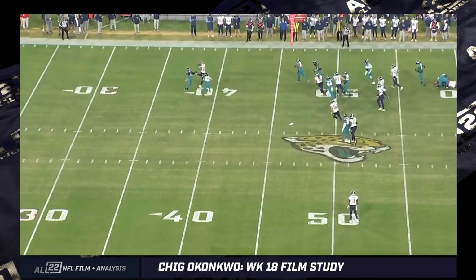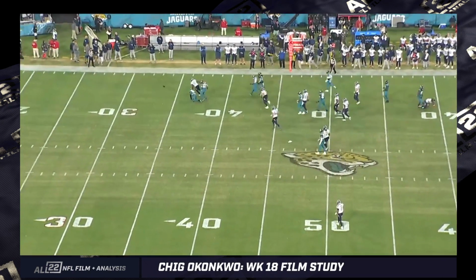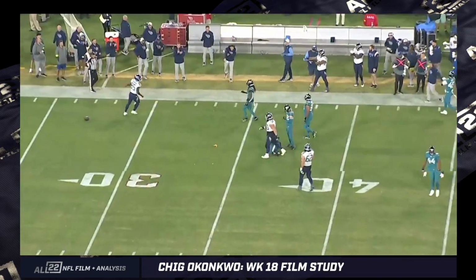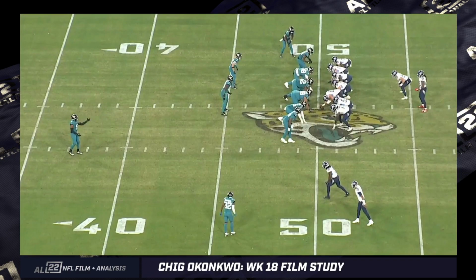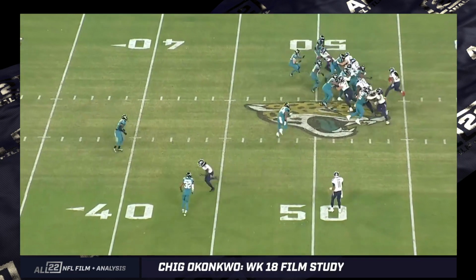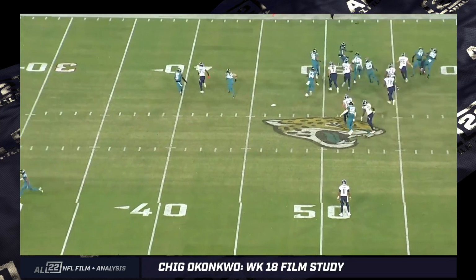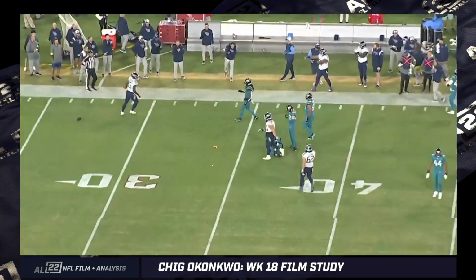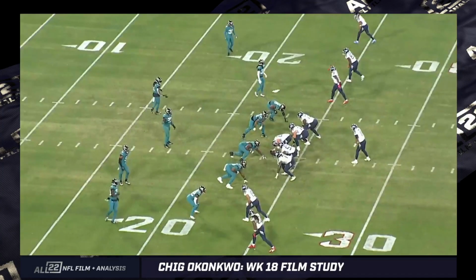To me, in this game, you saw a lot of evidence that the Titans coaching staff and players trust Chig Okonkwo because of the plays they called, because of the manner in which they used him. I think he's a real talent. As a Ravens fan, I'm glad that we drafted Isaiah Likely and Charlie Kolar. If you had drafted Isaiah Likely and Chig Okonkwo, I'd be okay with that too.